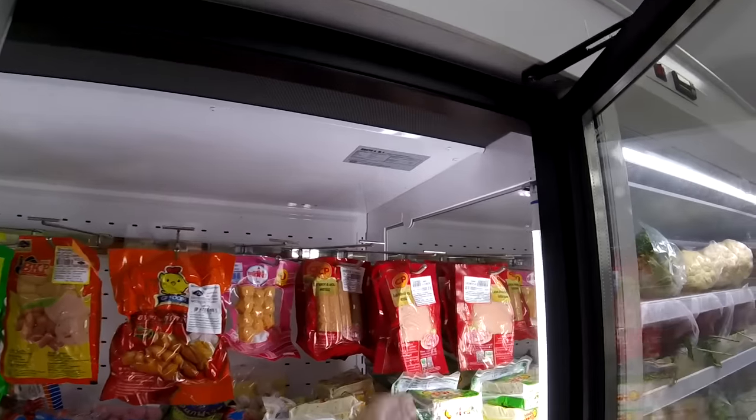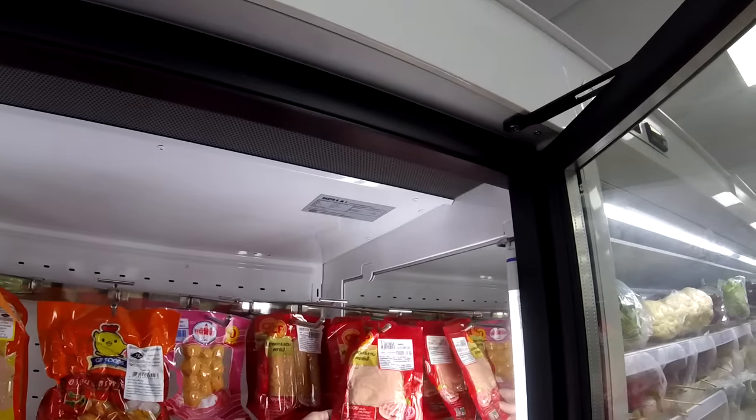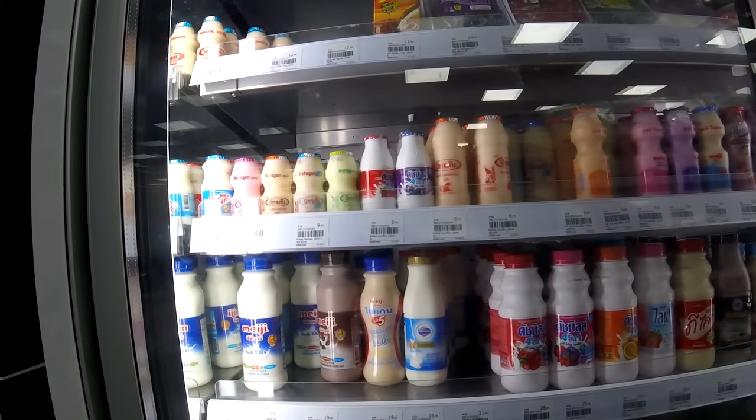One thing I've noticed about this place, they run out of products so quickly because this store is so busy. There's not a 7-Eleven nearby, believe it or not. They run out of milk quite often. Today was fortunate they actually had milk.